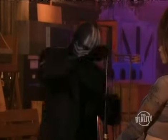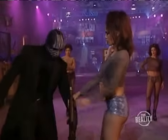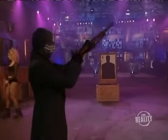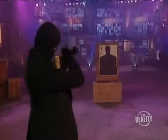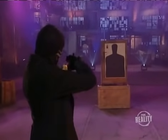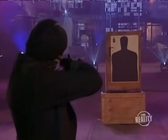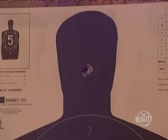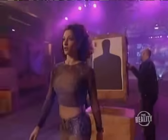Next, the magician will take a practice shot to show you that the gun is real and that it actually fires the bullet. Again, please do not try this at home. He cocks the rifle and takes aim. Then he fires. Looks like a real bullet hole to me. Time for the moment of truth.